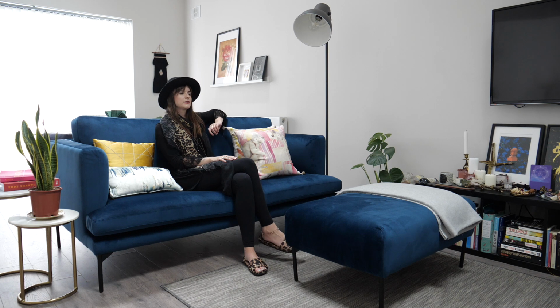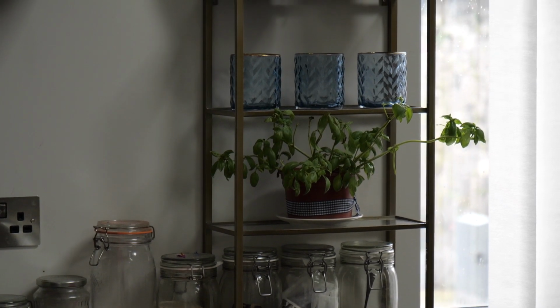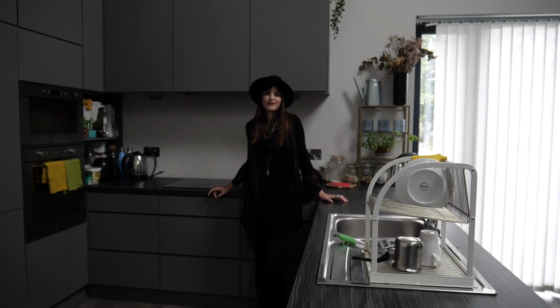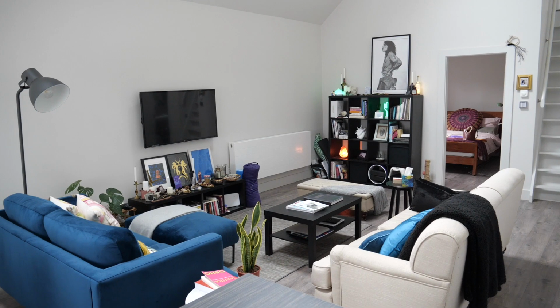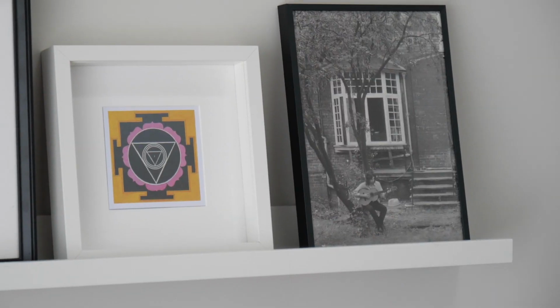I think my interior style is quite a mishmash of old and new. So I quite like things that have been repurposed, or things that have had a life before I've had them, as well as new designery pieces that are maybe slightly more on trend. A lot of what I buy is just stuff I've picked up on travels, on trips, or even just around Dublin. It just depends, whatever I can put around the house which is inspiring.